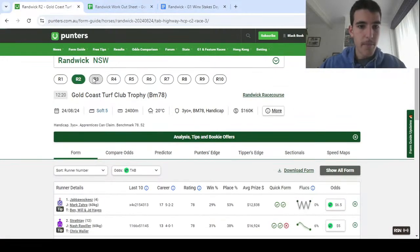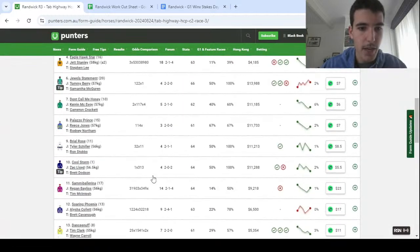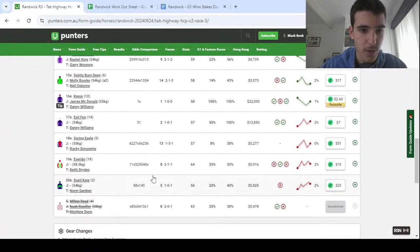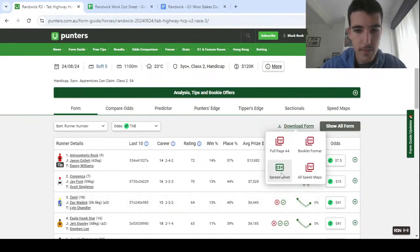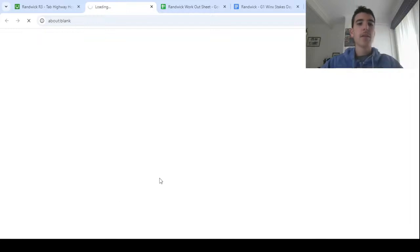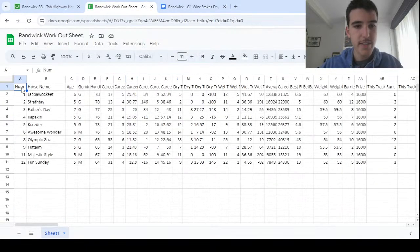Race 3 time. And I'm assuming this is going to be a big field just looking at the... Yeah, it's a highway. Wow, there's a lot of horses in this race. Alright. Can't wait to get to race 5 because that's when the big races start. Well, it's not actually spring yet, but spring horses all race. We'll see how the algorithm treats them.